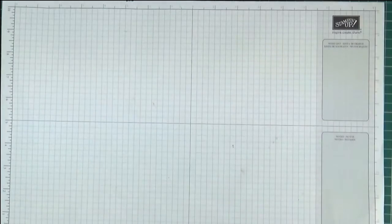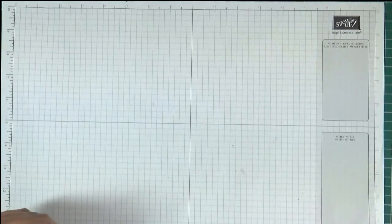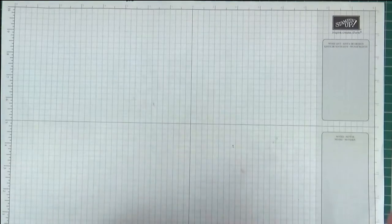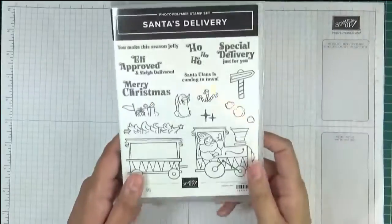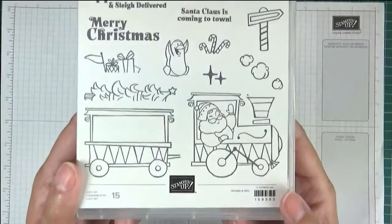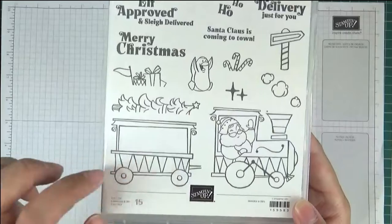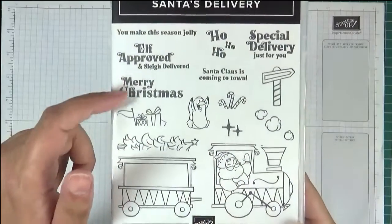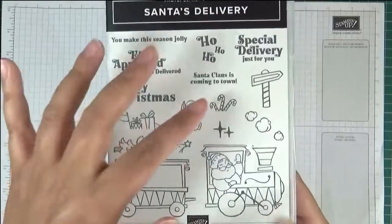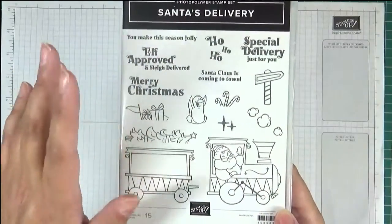Now, when I saw this next set that I'm going to show you, I was in heaven. I love it. It is amazing, and I just thought I have to have this. And it comes with matching paper and all sorts of goodies. Let me show you it. Santa delivery. Look, it's the Santa in the little train with the carriages, and you can have as many carriages as you want. Isn't it the cutest? And you've got all of this elf approved and sleigh delivered, special delivery just for you. Ho ho ho, Santa Claus is coming to town.